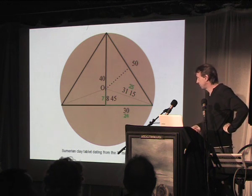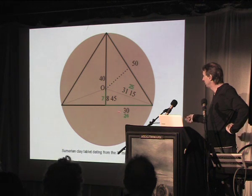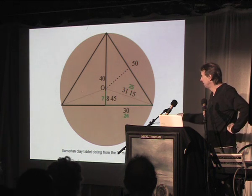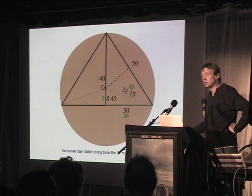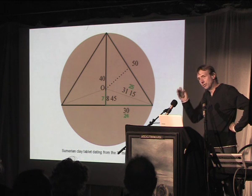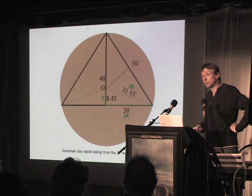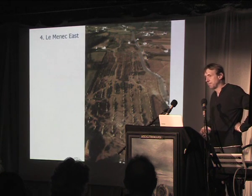I thought I'd show you this, a Sumerian clay tablet dating from the 3rd millennium, where we have the relationship between the 3-4-5 triangle, 2 back-to-back 3-4-5 triangles in a circle. And by putting a 7-24-25 ratio triangle here, that positions the center of the circle. So we see how the Sumerians had also shown this relationship between the 2 back-to-back 3-4-5 triangles, the 7-24-25 and the circle. That's some interesting information, very simply engraved on a piece of clay.